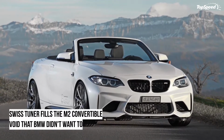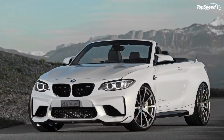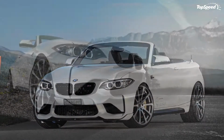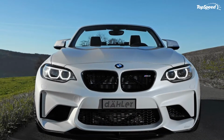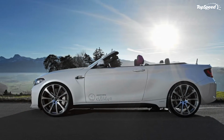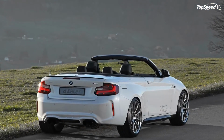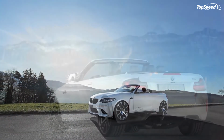The 2017 BMW M2 Convertible by Dähler Design Technik GmbH. The BMW M2 is arguably one of BMW's most important releases in recent years. It's been universally well received since it made its debut earlier this year, and BMW itself acknowledges the M2 as the legitimate flagship model of the entire M division.